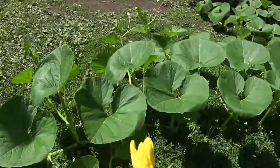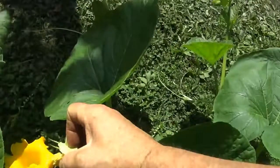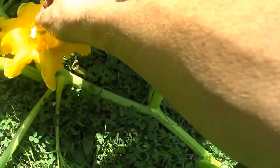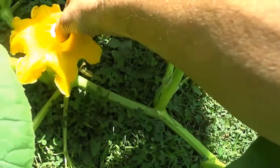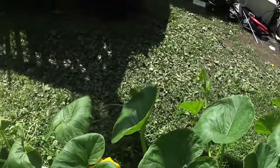Okay, so what I do is I get a female flower over there. Now come over here and make sure this sucker gets pollinated. You know, just make sure, rub it around in there, make sure it gets pollinated. And I'll do that a few times with this flower.